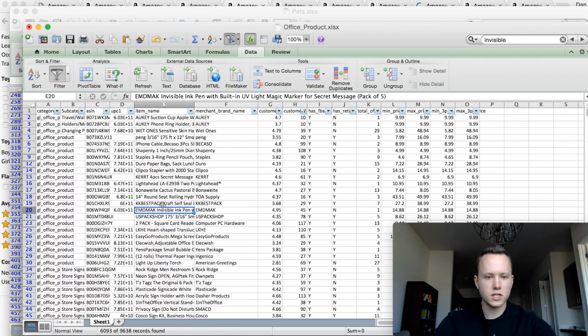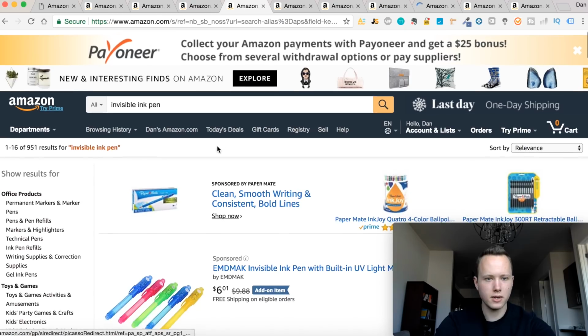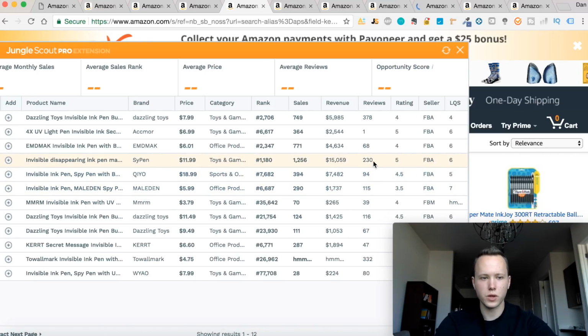Okay, so right here, invisible ink pen. EMD Mac, clearly a private labeler, because I don't recognize that brand from any big box store. It's an invisible ink pen with built-in UV light. So I went ahead and searched this up, invisible ink pen. I pulled up Jungle Scout, and what do you know? Right here, 15,000 a month, 230 reviews.